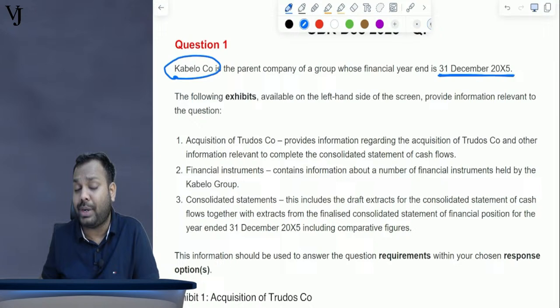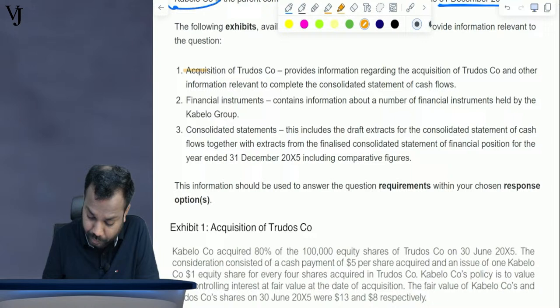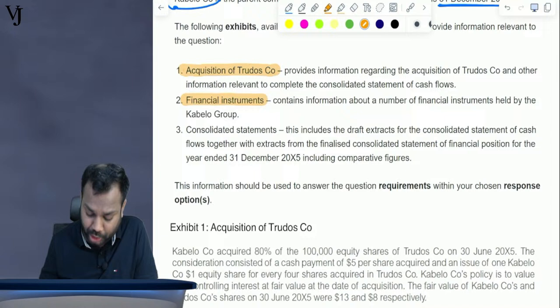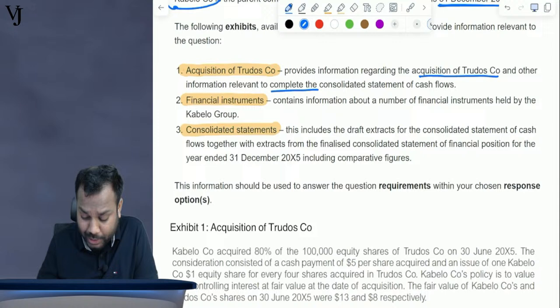So this introductory paragraph is just trying to give you the basic nuances which we will be discussing in the question. Exhibit number one will talk about acquisition of Trudos company. Exhibit number two will talk about financial instruments. And exhibit number three will talk about consolidated statements. Now, just read the requirements. It says, exhibit number one, that is the acquisition of Trudos company, provides information regarding the acquisition of Trudos company and other information relevant to complete the console cash flows.